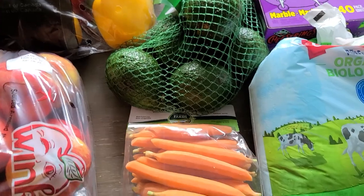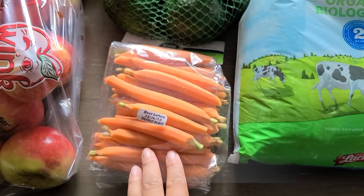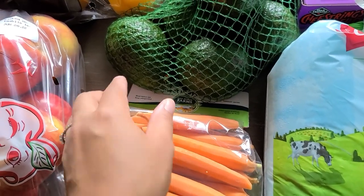Wow. Next up, I also got some baby carrots. The girls love this and we love it too, like the adults in the house. So grab some more. These are super good.